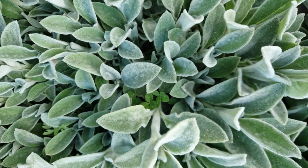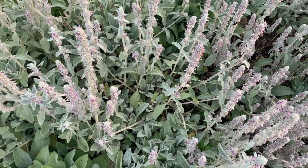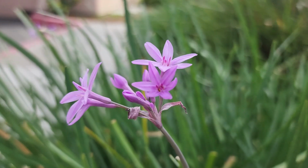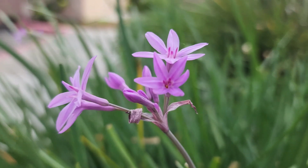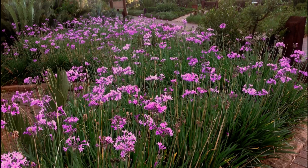Lamb's ear. Lamb's ear has thick, attractive silver gray-green foliage that forms gentle velvety rosettes and purple flowers. It's a standout ground cover plant. Society garlic. Society garlic features edible, garlic-flavored purple flowers and grass-like blue-gray foliage. It's tough and low maintenance, making it a great option for any garden.